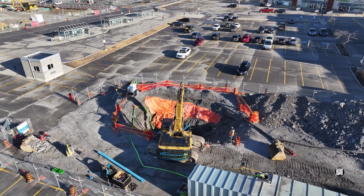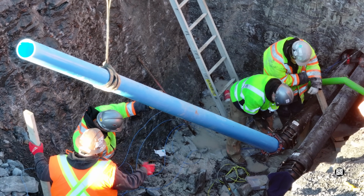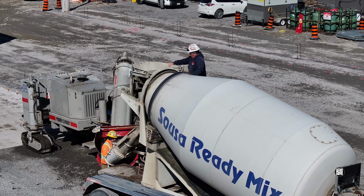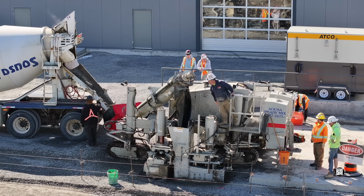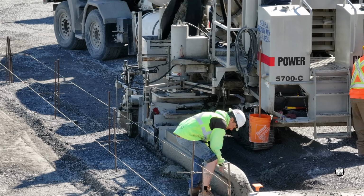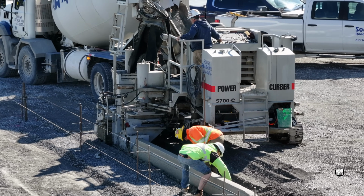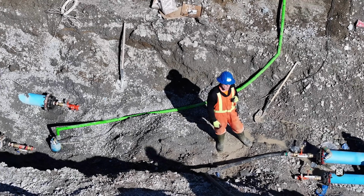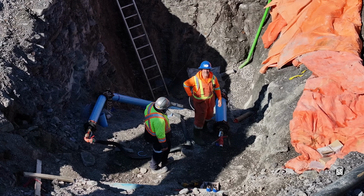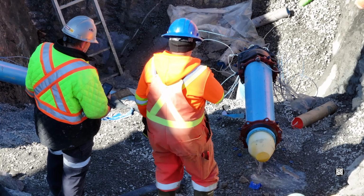Connections for the new water line are being added at either end. And Sousa, masters of the curbing machine, are busy once again. New water lines have to be proofed, cleaned, and chlorinated.